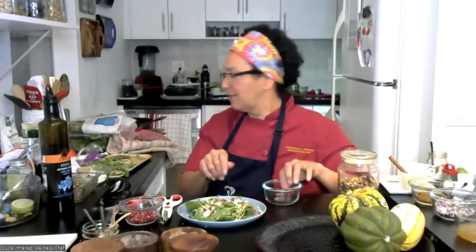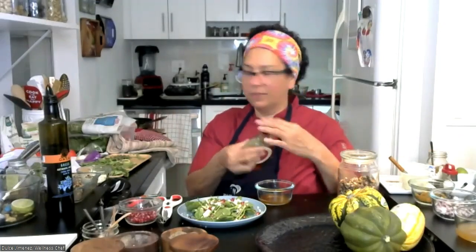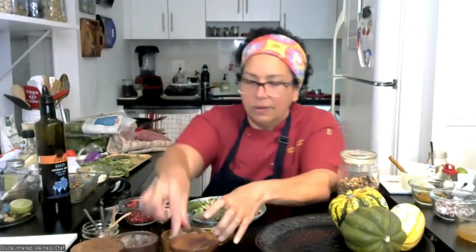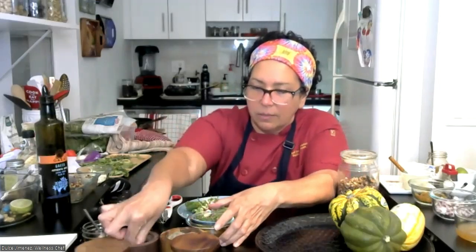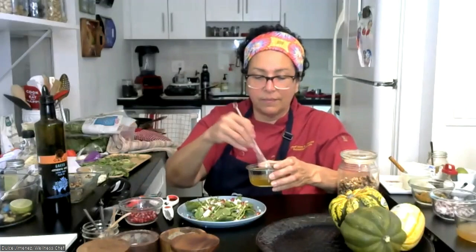So how you make the vinaigrette: have some lemon juice or apple cider in here. A little bit of apple cider, a little bit of maple, and a little bit of olive oil. A little bit of salt, a little bit of pepper. Alvin is telling me that the broccoli is ready. And that's a vinaigrette. Very simple.